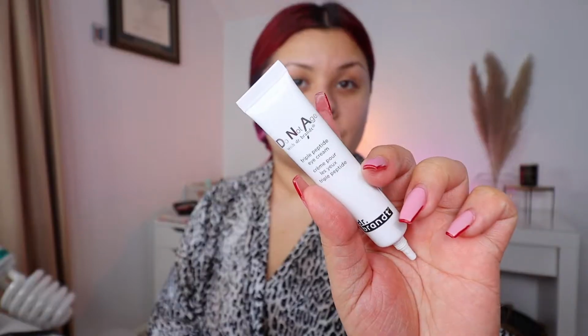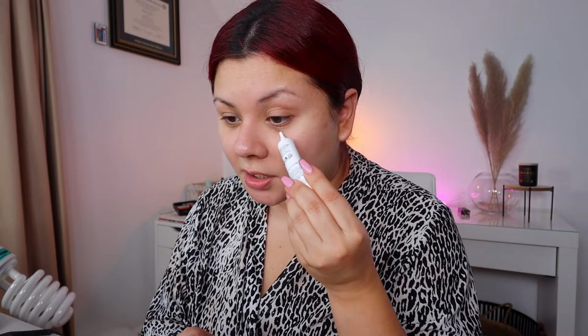So for eye cream, I'm going to go in with the Dr. Brandt Triple Peptide Eye Cream. Got this one in my BoxyCharm. I've been using it a lot as well, and I really am enjoying this. It has a kind of cooling sensation when you put it on, so it feels like it's actually doing something, and I just really like it. All right, so that's all set.